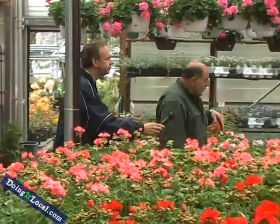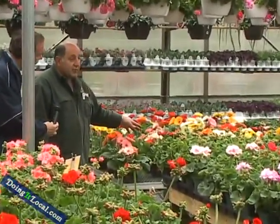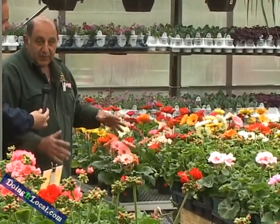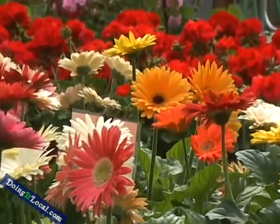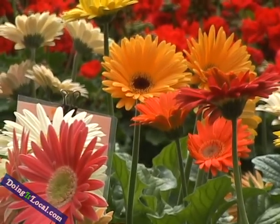Further down over here, we have some very nice Gerber daisies. Gerber daisies, another annual. These take a little bit more maintenance. They don't like to be put in the ground. They like to be by themselves in pots where you can regulate the water. They like to be on the very dry side. And the ladies will see that these are the same type of things that you use in arrangements or bouquets.